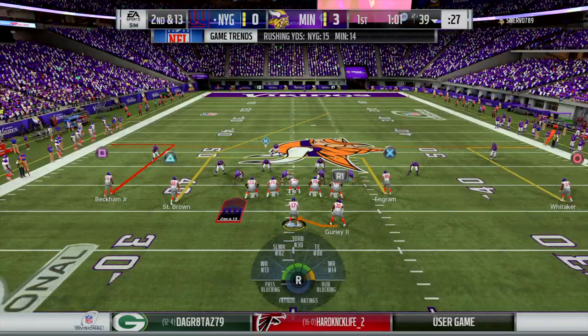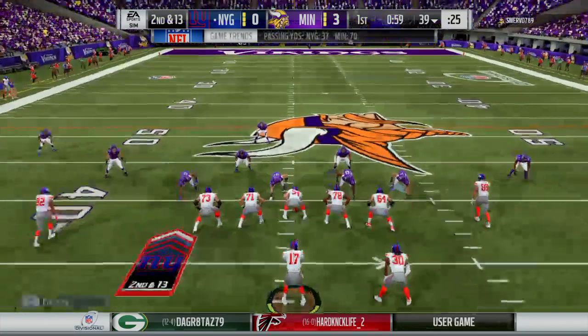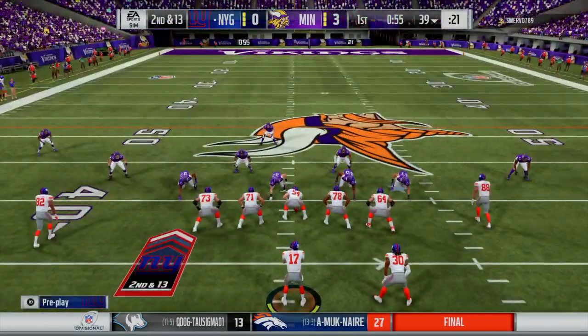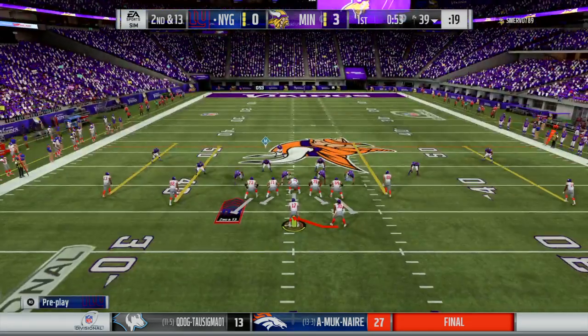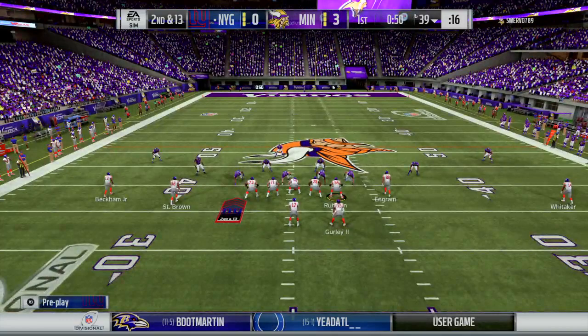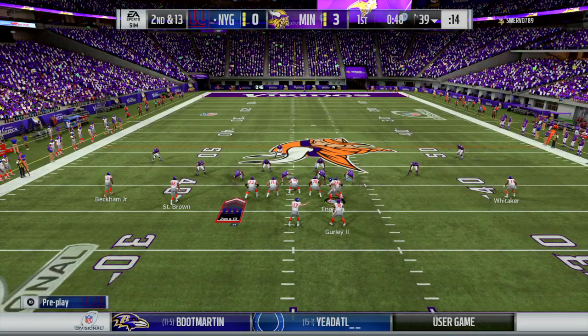Here we go now. Blue 90. Blue 90. Black 99 Philly. Here we go. Shoot, shoot, shoot.